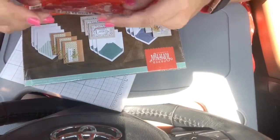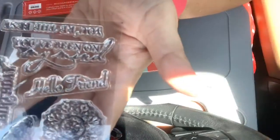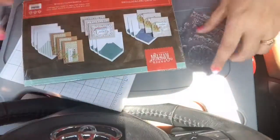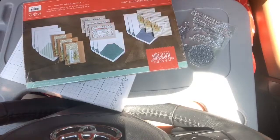Yep, you're okay. Wait till 12:28. So you got a cute little stamp set. Hopefully you can see that. Like I said, it's really hard to see today. The sun is very bright here in Florida. It is a whopping 90 degrees.